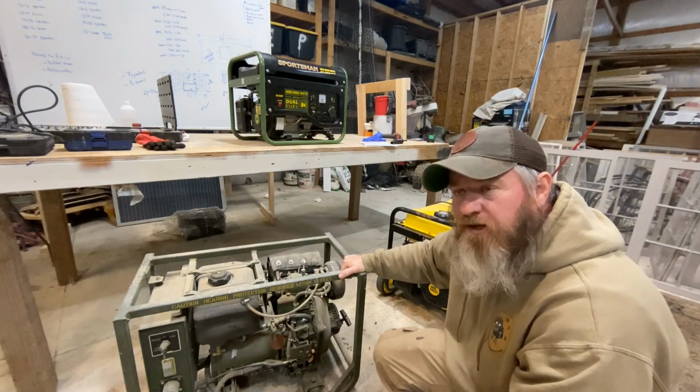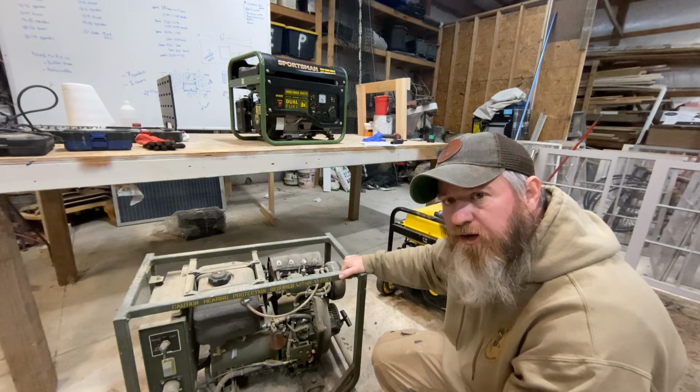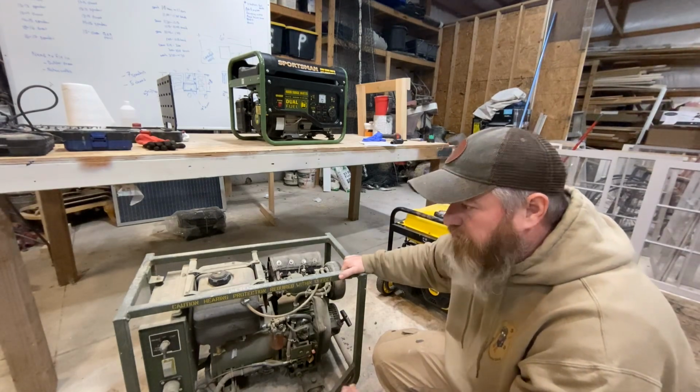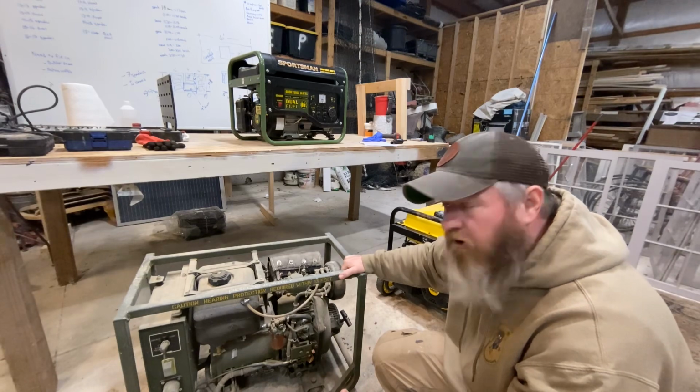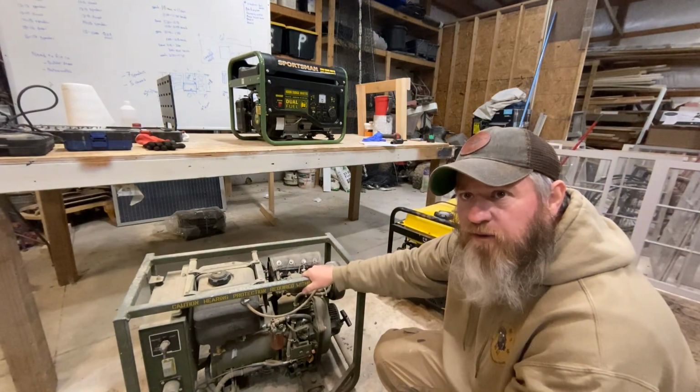Guys, there you go. That's the military diesel generator. I think that's their smallest diesel generator that they make. I would love to have the next step up, and I'm just super stoked that I've got this one. Let me readjust the camera and we'll kind of put a bow on this.